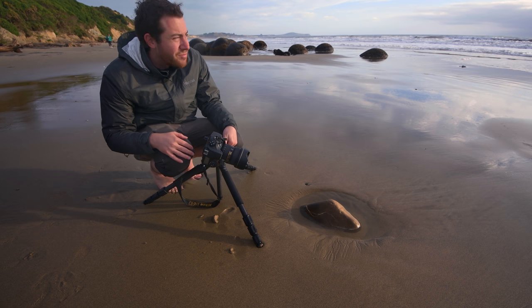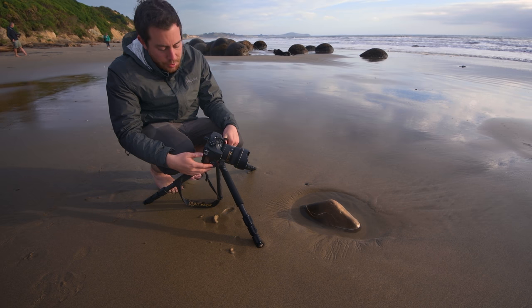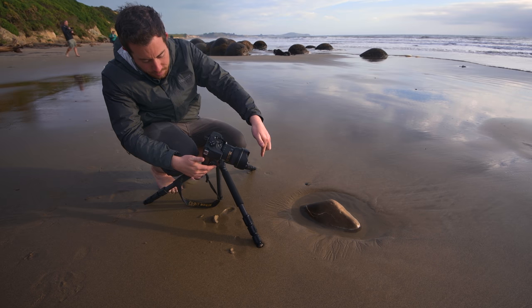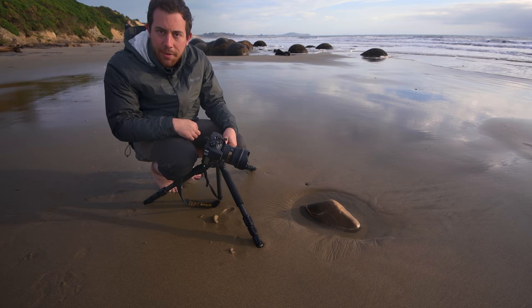I'm getting a lot of flare in the lens. Quick tip, if you have flare, maybe do two exposures. Take your finger and block the sun, flare, and then take another shot for the actual sun. And then you could mask out that flare later on.